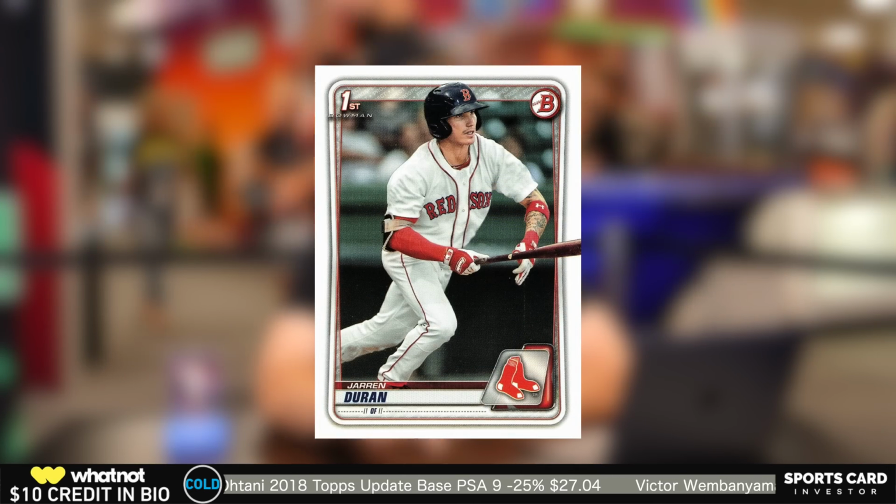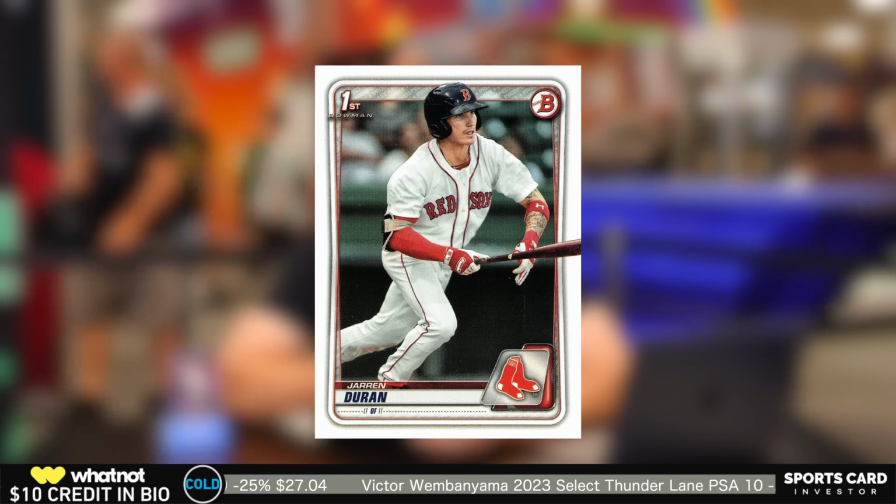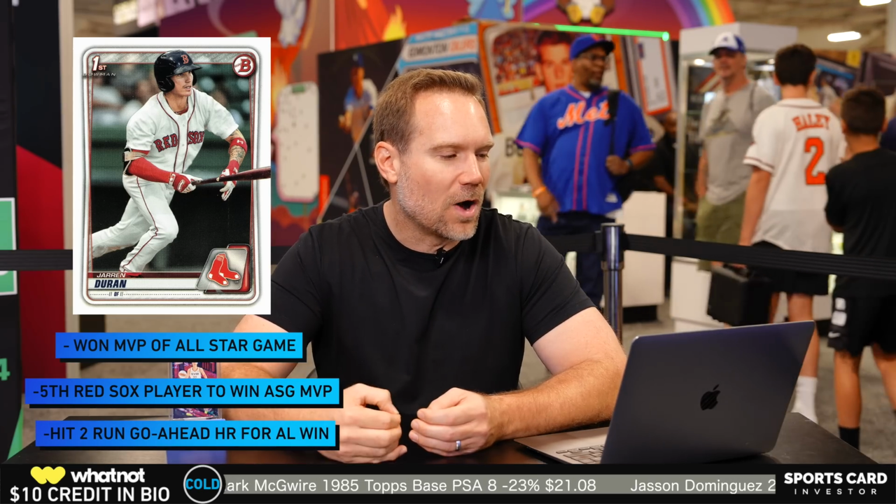All right, here we are, guys. You ready for today's number 1 card? It is Jarren Duran, the left fielder for the Boston Red Sox. Deservedly so. Jarren Duran just won MVP of the All-Star Game, 5th player in Red Sox history to win the All-Star Game MVP award. He etched his name into the record books when he hit a 2-run go-ahead home run that lifted the American League to their win in the All-Star Game.